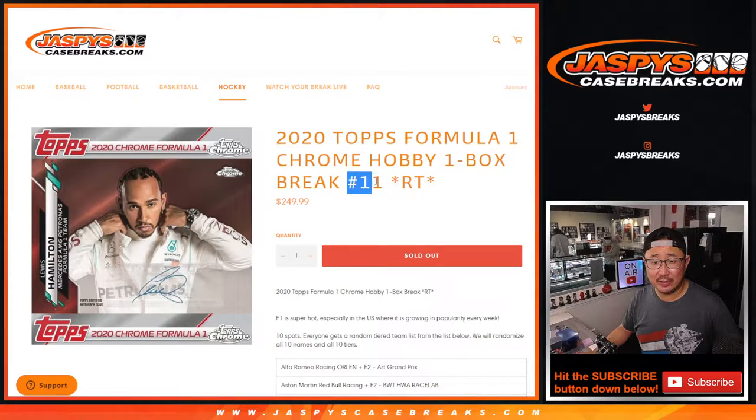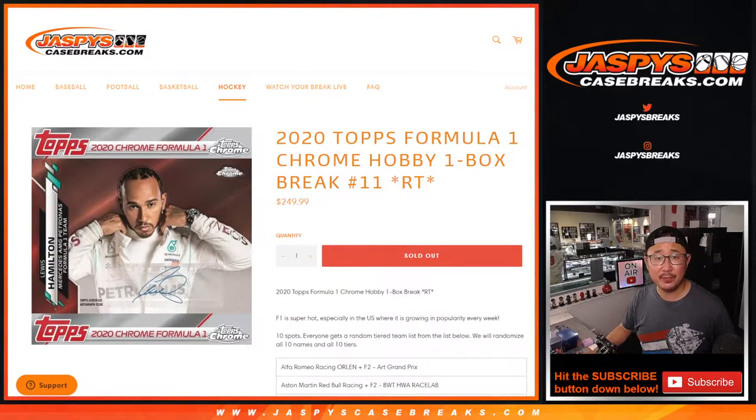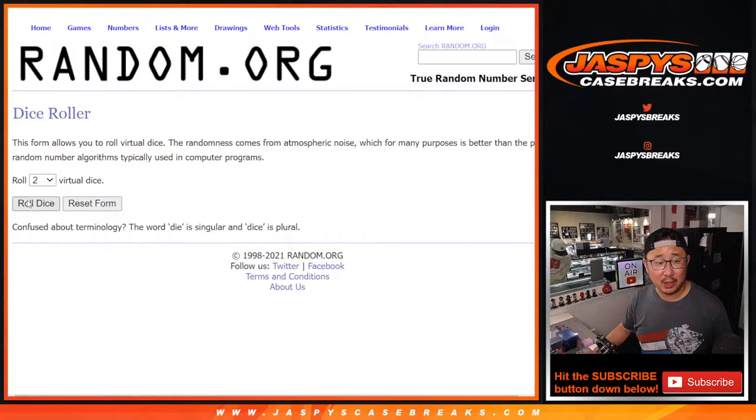Pretty nice stuff here. This is random team break number 11. Everyone gets an F1 team, which is comboed up with an F2 team. Big thanks to Danny, Rob, and Will for making this happen. And there are the teams right here. Let's go. Let's roll it.